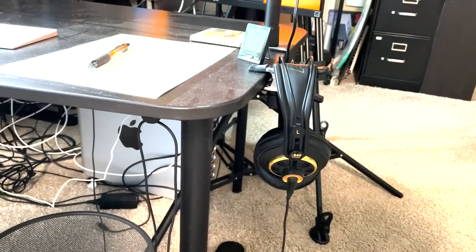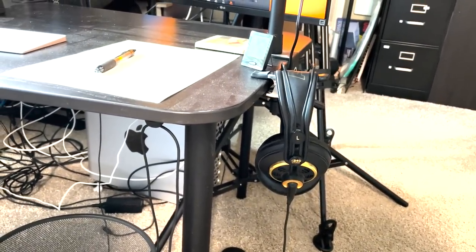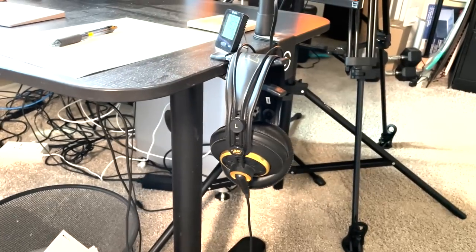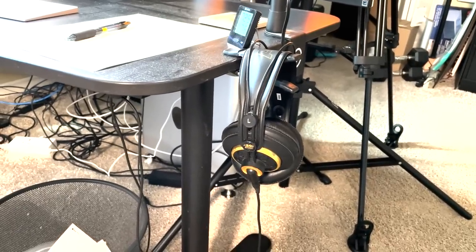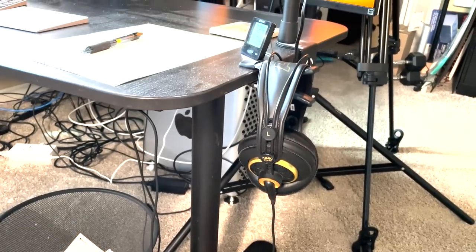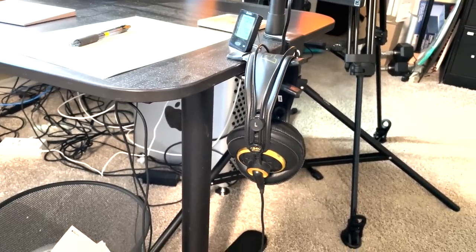And I borrowed this from Marquez, a pretty simple solution for setting up headphones so that they're out of the way. I'm also thinking about getting an air purifier or an air filter for this room to clean all the dust out of it. This dust collects so quickly, it's already coating stuff and everything's still brand new in here.